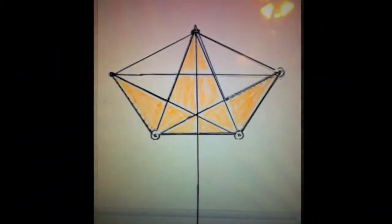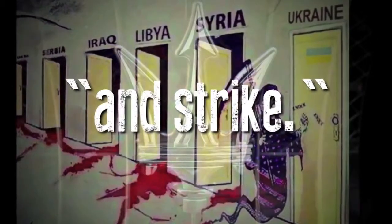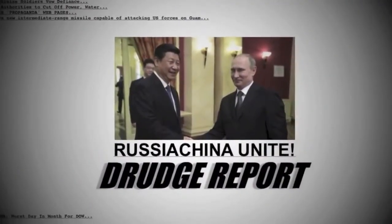So now we have a Maserati commercial that says we strike, it's a trident, and all of a sudden we're in the Ukraine, destabilizing the Ukraine, picking a fight with Russia, and the logo or the coat of arms for the Ukraine happens to be a trident.